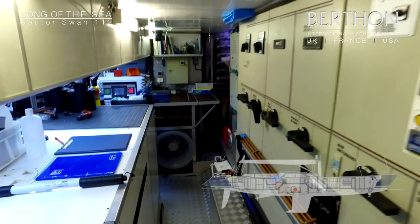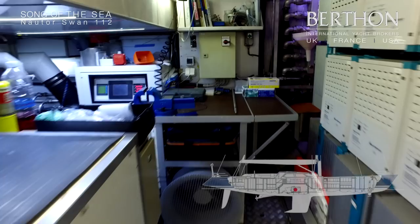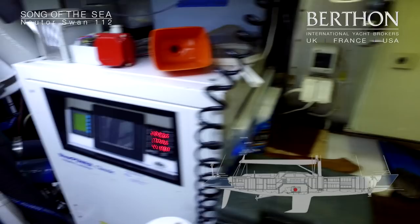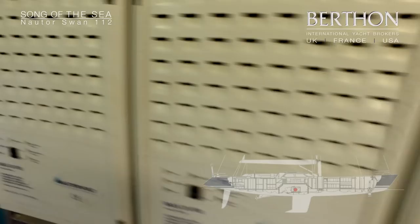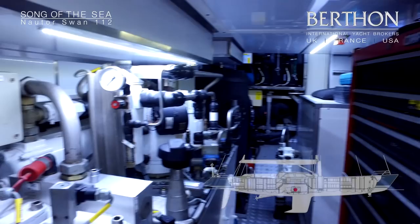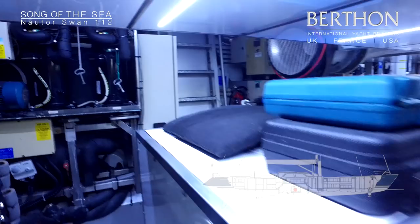We're walking down past one of the generators, battery chargers to our right, and then the main engine is here. Gearbox rebuilt recently. There's a converter that you can see there, and these battery chargers are all working well. Everything has been thoroughly serviced. Now we're walking past hydraulics and the like, big toolkit, and past the main engine is the second generator. And you can see on the far side, access out of the engine room onto the deck.